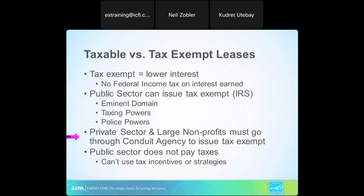And as I had mentioned before, public sector entities do not pay taxes, therefore they could not use tax incentives or strategies. Now that I think about it, thank you, IRA. I'm going to have to change this slide for the future because that is no longer exactly the case.